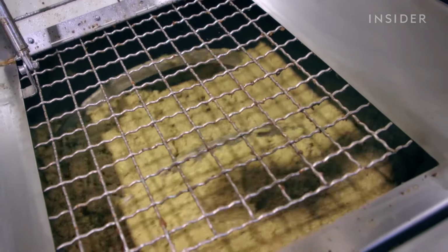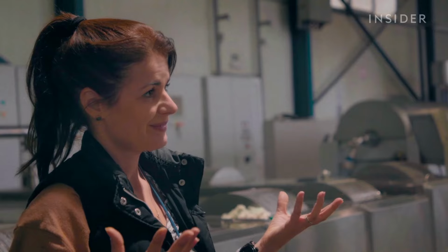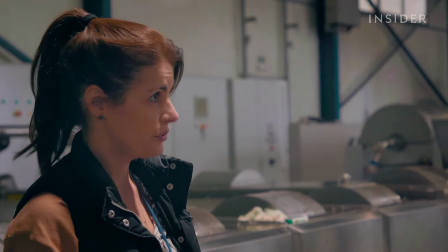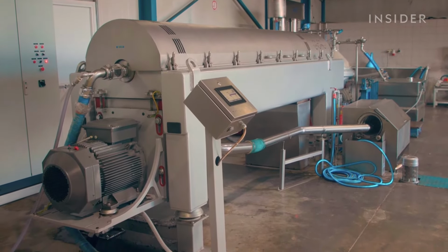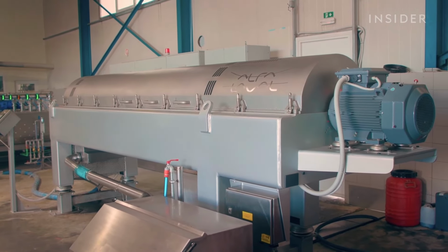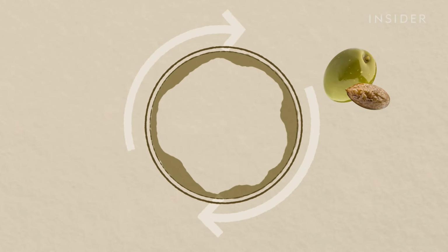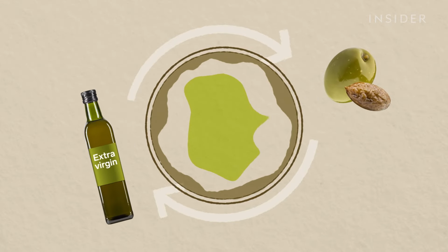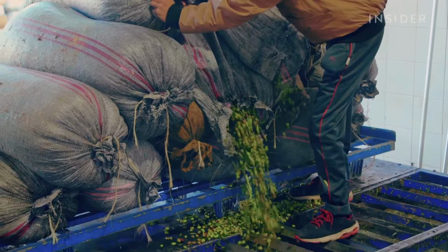Now we extract the olive oil, so basically we don't press the olives. Press is open air. So now here we don't want any oxygen. Press is human touch. We don't want that. The extraction of the olive oil happens in this machine here in just 15 minutes. It works like a big centrifuge to separate the solids, like the paste, the pit and the flesh, from the liquid, which is our olive oil. The process is very fast. From their arrival, olives are turned into oil in less than 45 minutes.